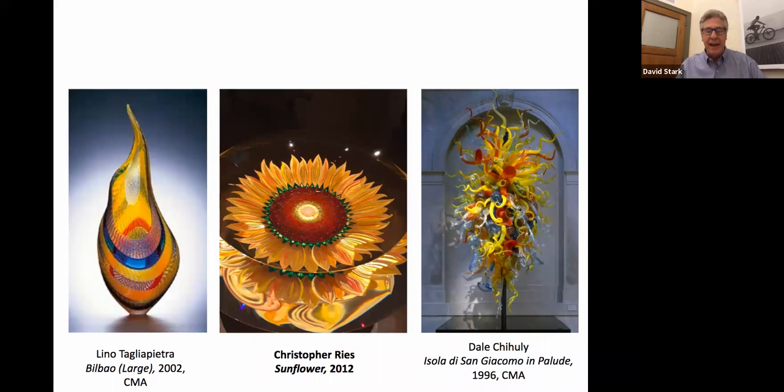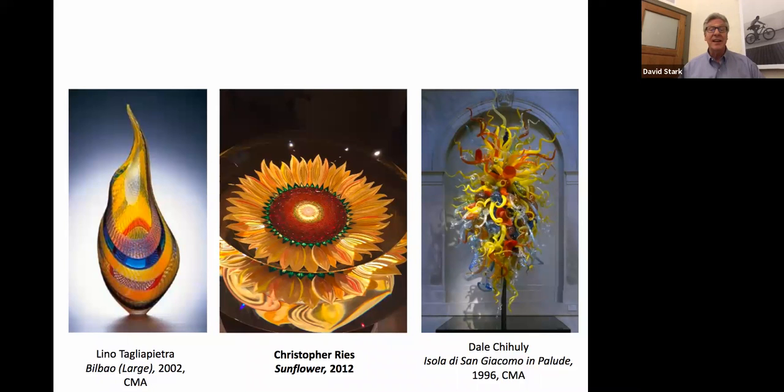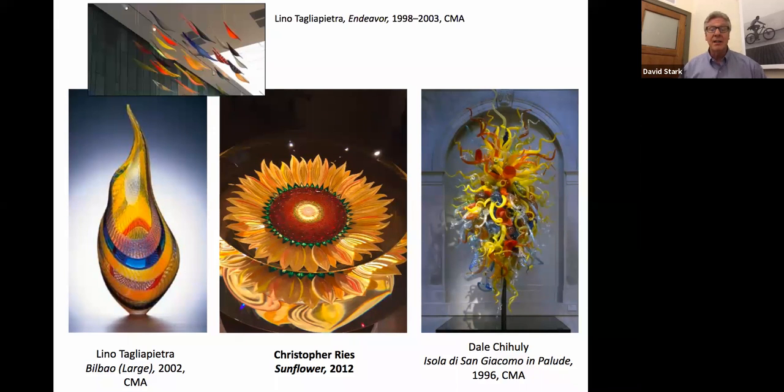The Columbus Museum has a very strong glass collection that includes works by the Italian glass master, Lino Tagliapietra. Can I get the next? He just had his birthday show. We just had a show for his birthday. Indeed. Charlotte, next. There's an image that should pop up on the upper left. And Charlotte, oh, there we go.